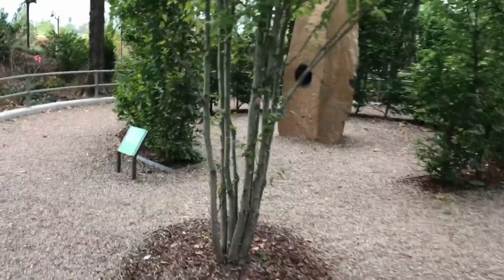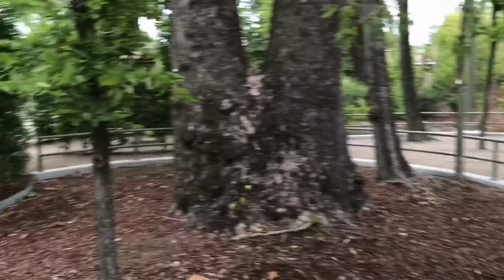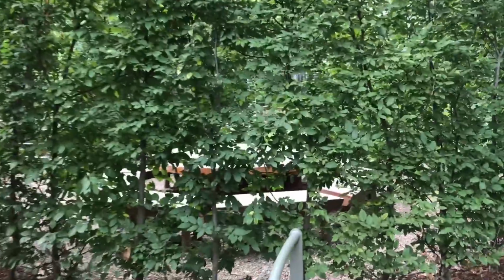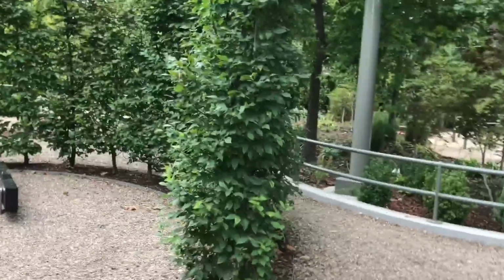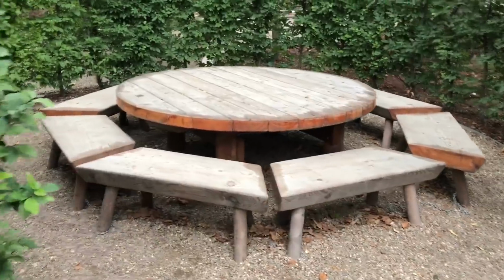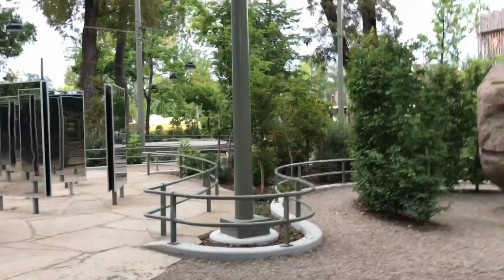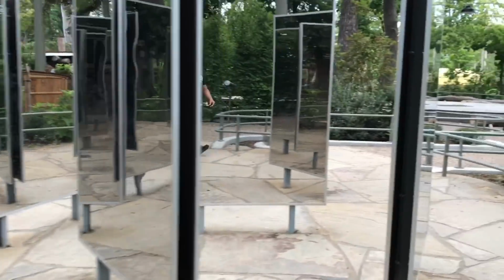And over here it's kind of like a gravel surface, but got a singing stone here. Kind of weird, but okay. This area is a little mazy, but not quite sure what that is. But picnic table here, and we have some mirrors over here that you can run through and play on.